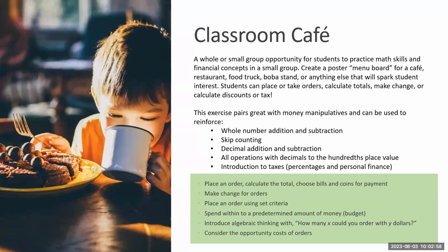Introducing algebraic thinking, I love that. How many X could you order with Y dollars? So giving them a chance to start developing that variable understanding. And of course, that discussion part, the social emotional part, the opportunity cost of the orders. What I like about doing this in small groups as well is if you have strategies, like if you want kids to practice that skip counting with quarters, for example, it's a great opportunity to really customize it to those needs and meet those students where they are.